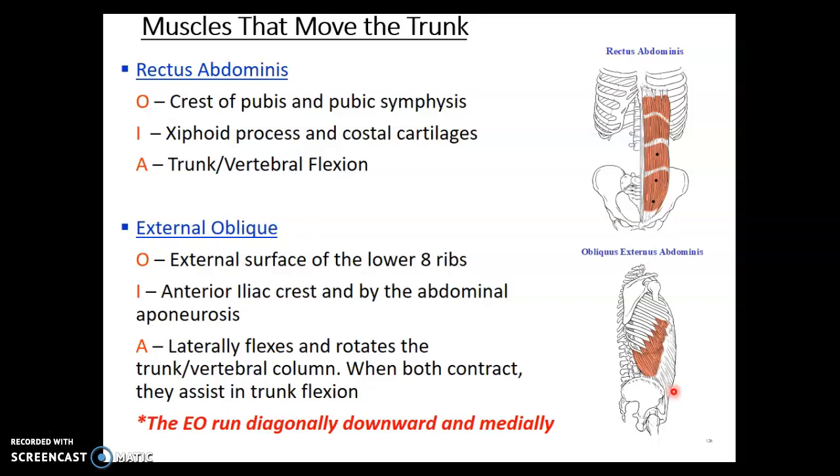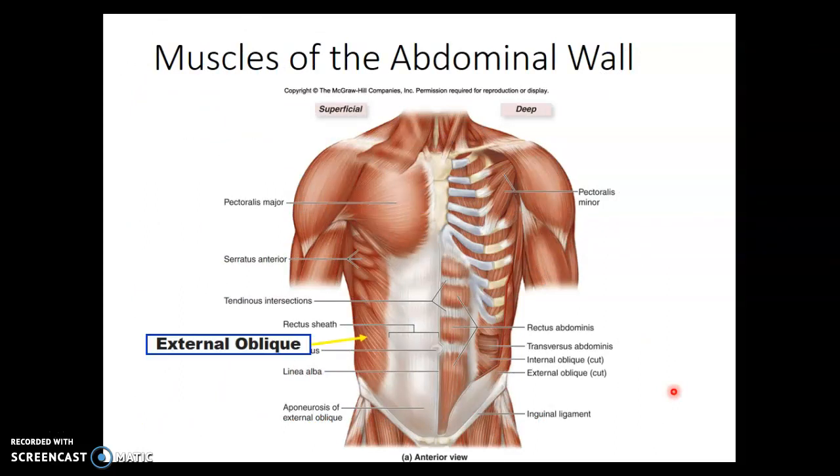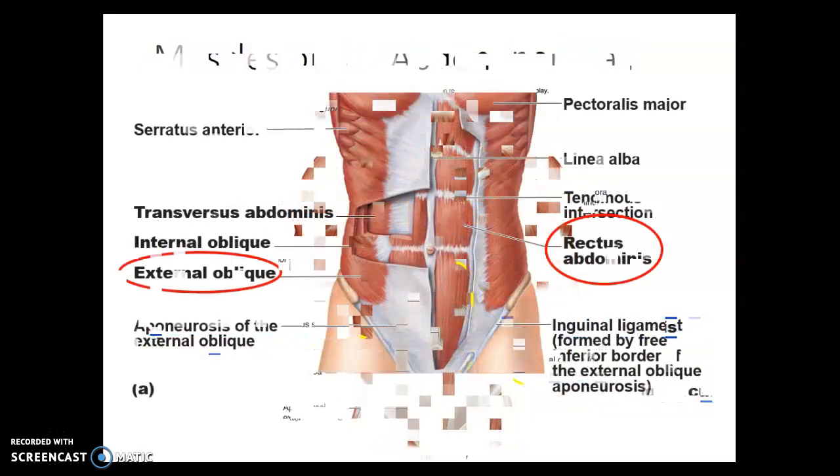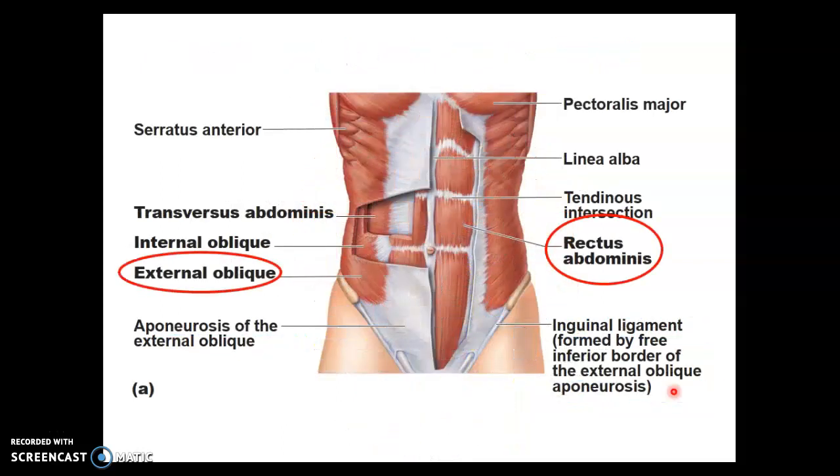So if we laterally flex, it means we bend to our right and then bend over to our left. And if we turn to our right and turn to our left, that external oblique is helping us with that action too. Okay, so here's our external oblique. And then here's your rectus femoris, external oblique, rectus femoris, bam. Then your external oblique is cut on the side to see that rectus abdominis. There's just another view. I like to show you a couple different illustrations along with our little computer generated guy next here.